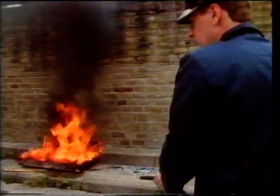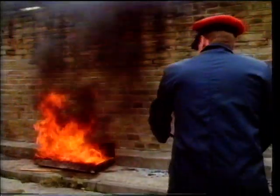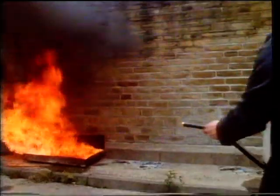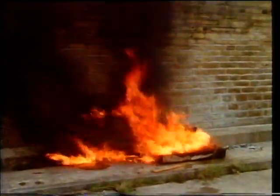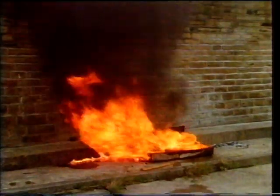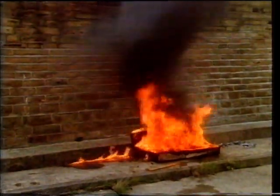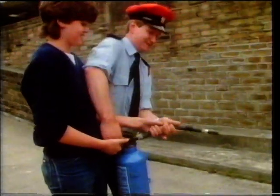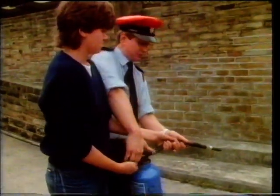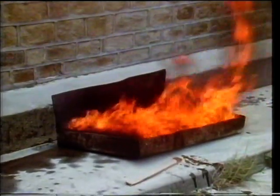cool. For an oil fire, what you must never use is water. Why should you never use water on an oil fire? It flares up like that. Not only flares up, but it can spill over the side. The best way to put out an oil fire is with an extinguisher of dry powder. That's it. It's as quick as that.